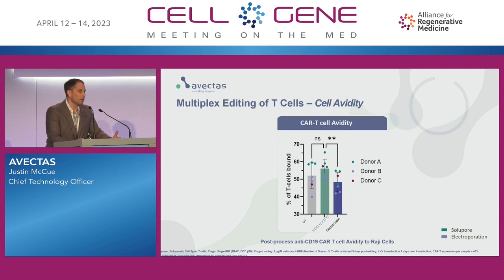We followed that by a lentiviral vector transduction step, and then we measured the cell avidity. So it really measured the effect of the transfection on the cell avidity. And you can see when comparing a control sample that's in gray compared with Solipor and electroporation, the Solipor is able to achieve higher levels of avidity compared to electroporation and comparable levels to a control study. So it really shows, in this particular case, as a CD19 target, the ability of Solipor to produce a more highly functioning cell and one that has a potential of a higher tumor killing capability.